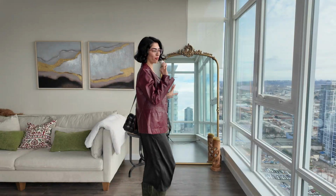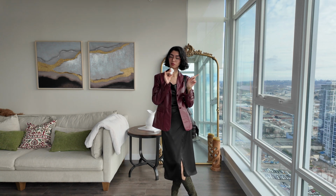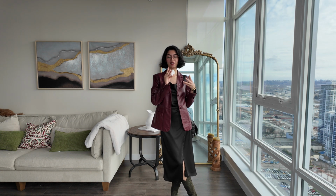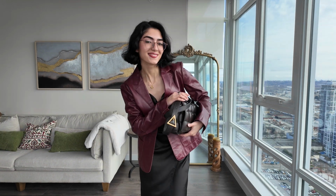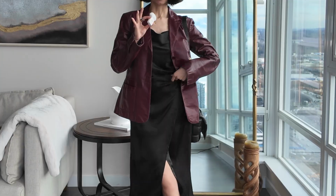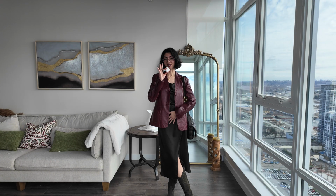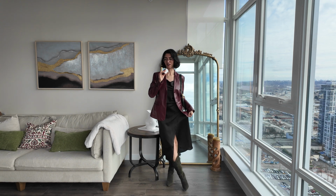For outfit number 4, I wanted to show you guys a different vibe with the same jacket that I wore in the previous outfit because, like I said, leather jackets are a staple for me for springtime, so I will definitely be wearing and re-wearing as many of them as possible. And of course, when I want to be going with a little slip dress like this one, I would rather go with some color. So here we have our full look.